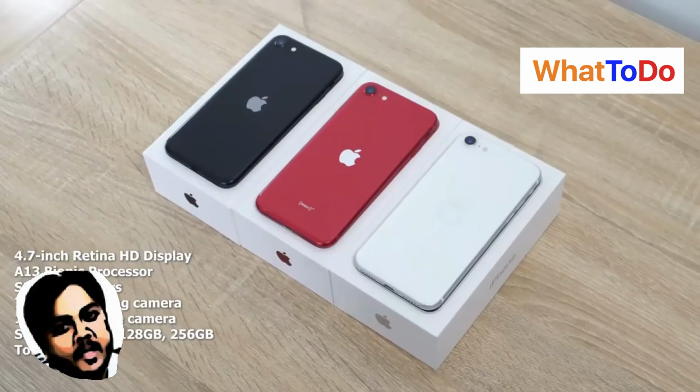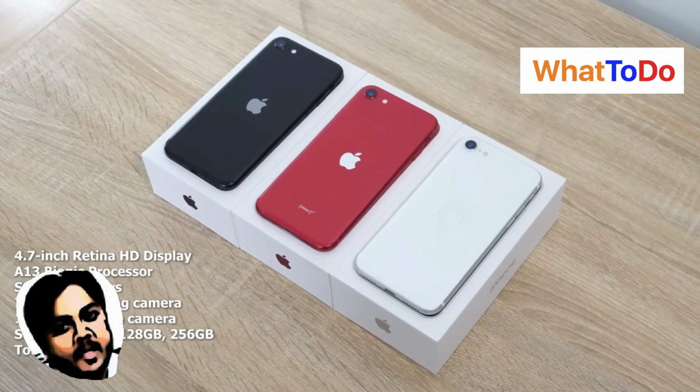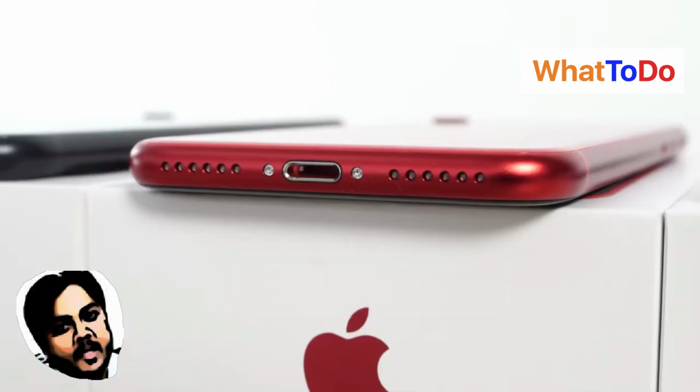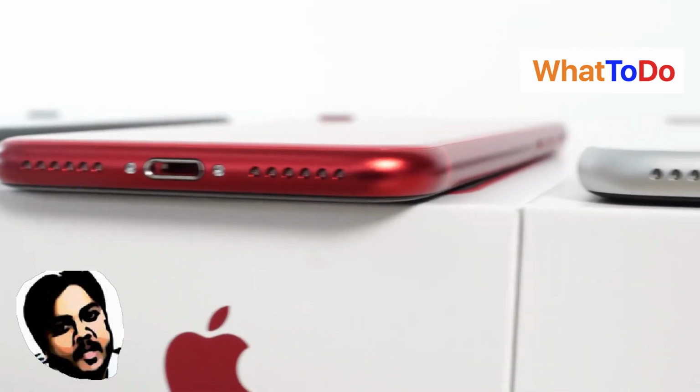Okay, so this device packs in a lot. We know it's got an A13 processor. We know it's got a 4.7-inch display, of course a Retina HD display. It's got Touch ID. It's got things people like. It's got the size that some people are looking for. But how does it sound in terms of audio? Well, it's got stereo speakers, Apple says. So let's take a quick listen to see how well it actually sounds.